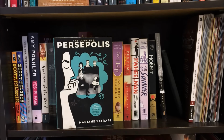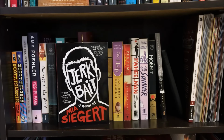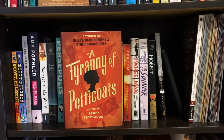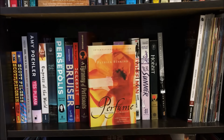The Complete Persepolis by Marjane Satrapi. The Thirteenth Tale by Diane Setterfield. Bruiser by Neal Shusterman. An ARC of Jerkbait by Mia Siegert. House Arrest, a play by Anna Deavere Smith. A Tyranny of Petticoats, edited by Jessica Spotswood. Of Mice and Men by John Steinbeck. The Help by Kathryn Stockett. Perfume, The Story of a Murderer by Patrick Süskind.